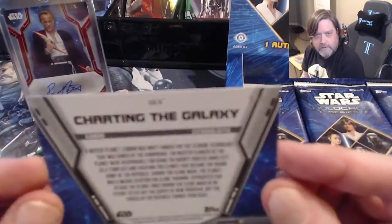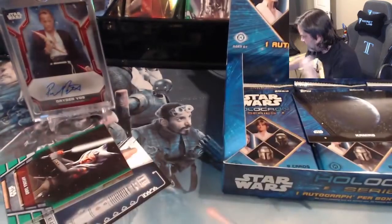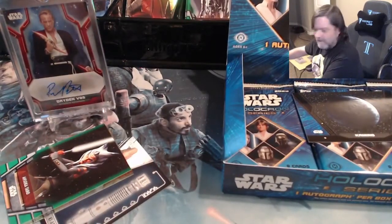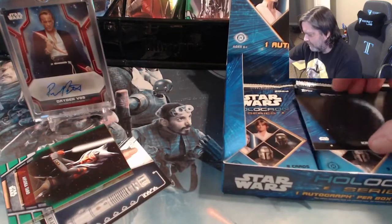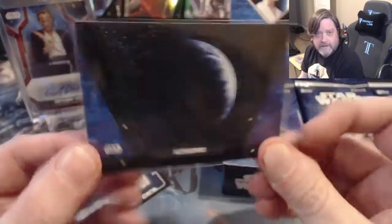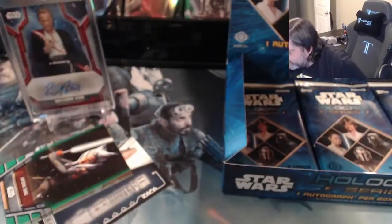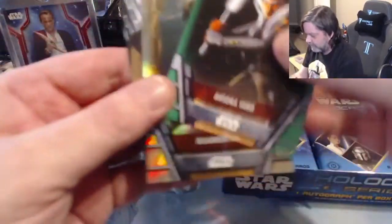What's this? Oh! 5 of 5! For Kamino. That's a nice hit. It's Kamino. It's not like it's the coolest planet in all of Star Wars, but that's pretty neat. Actually, it's pretty relevant now. So there we go. Kamino, 5 out of 5. We'll put that over in its own little special spot.